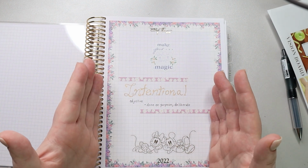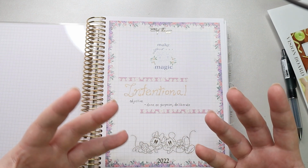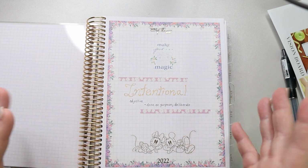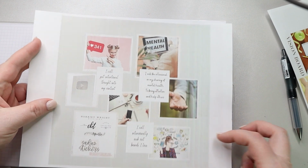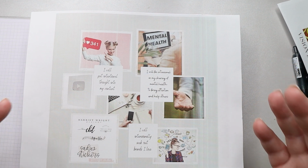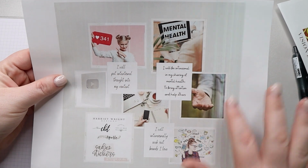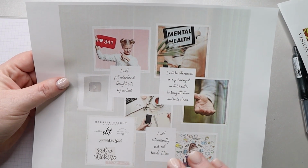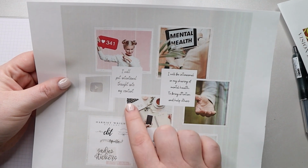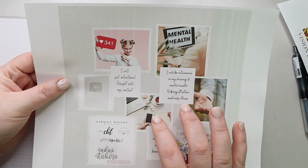So going with the word intentional, what I did is I put together some vision boards where I used the word either intention or intentional in some I statements. So here's my first one. This one is for my social media and where I want it to go and how I want to see that manifest this year. So what I did is I went through and I picked some images that I felt went with the statements that I wanted to use. So in the middle here, I have a phone, a computer, and a person doing some planning there, because that's kind of the center of everything.